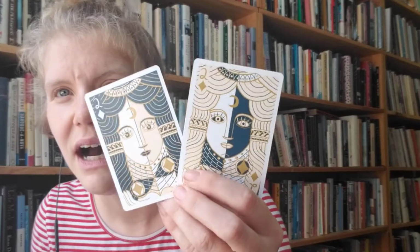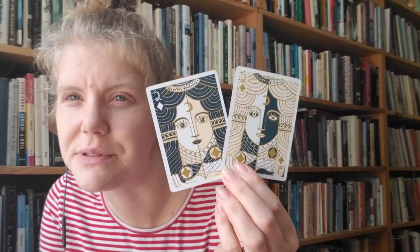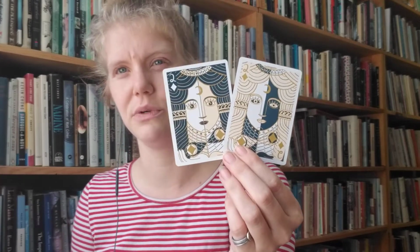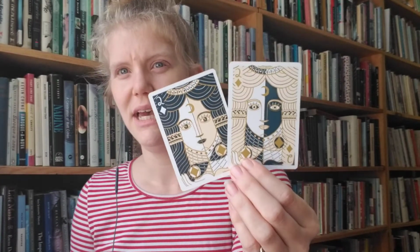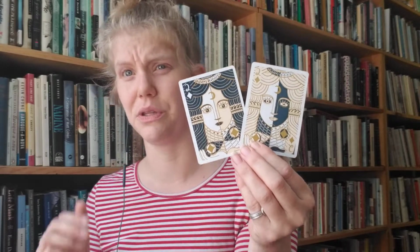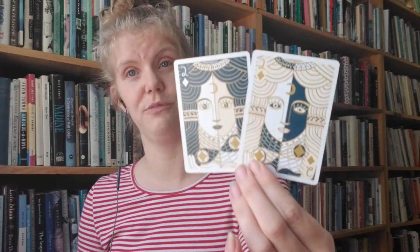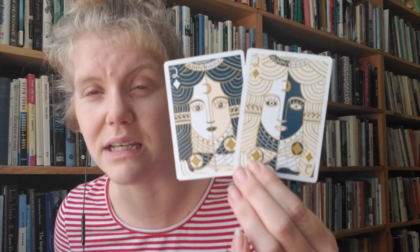So the High Priestess. They associate the High Priestess with the Two of Pentacles, which I find kind of interesting because the High Priestess is very watery. She's associated with the moon astrologically. And so I don't really associate her much with Earth, although I do associate her with finding balance through listening to your intuition. And the Two of Pentacles is very much about finding balance.